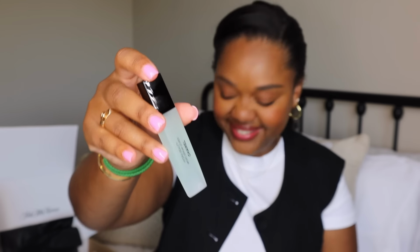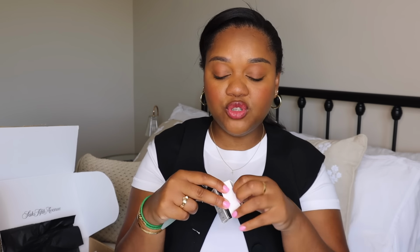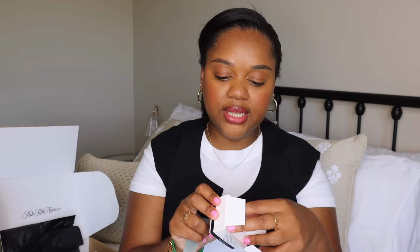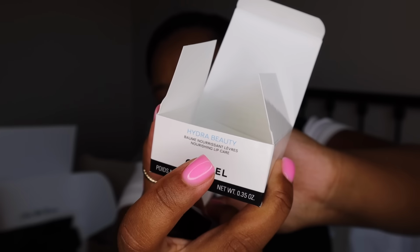But I liked it when I bought it. And then, of course, I'm a sucker. I went in for this, and I was like, well, do you guys have a lip balm I can pair it with? Not that I don't have 20,000 lip balms already, but I got this. This is their Nourishing Lip Care. So these are both a part of this Hydra. If you guys can see right here, they're both a part of this Hydra Beauty line.